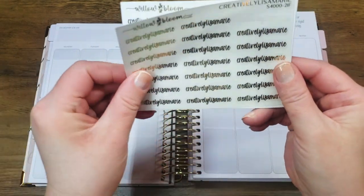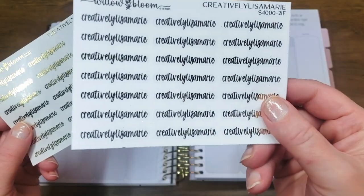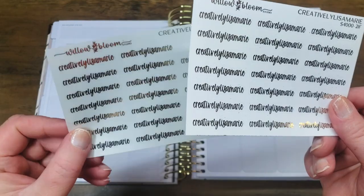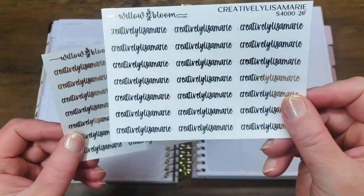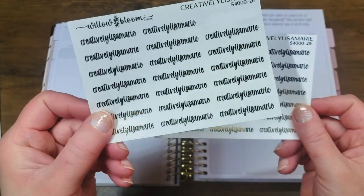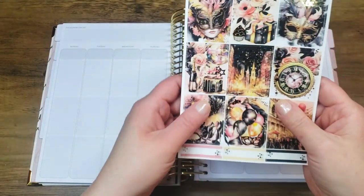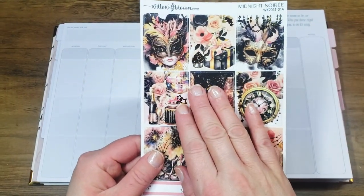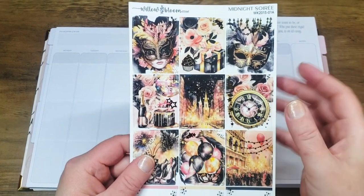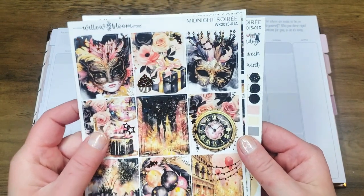I also got these custom scripts done by Willow Bloom Studio, and they are also gold, but I got them in multiple foils, including teal, which, if you know me at all, you know is my favorite color. This is the premium matte, this is the clear. And for the kit, you're able to choose the foil as well. You can choose from gold, rose gold, silver, or holo. Of course, I had to get gold. This is called Midnight Soiree.